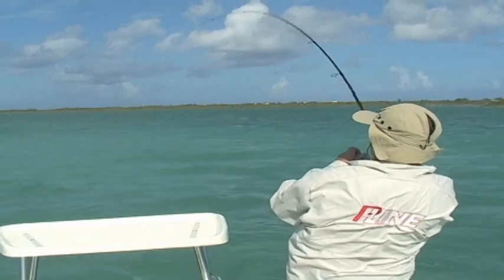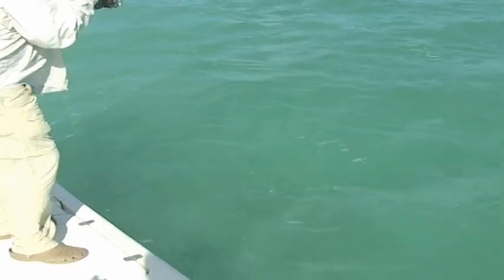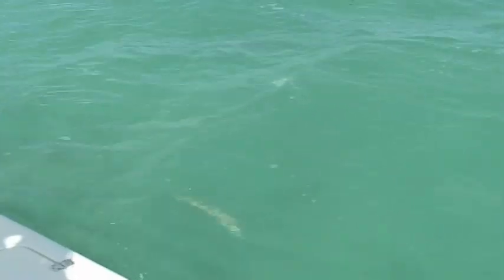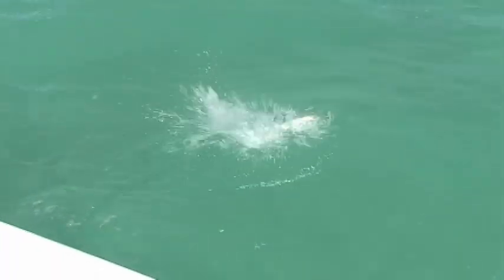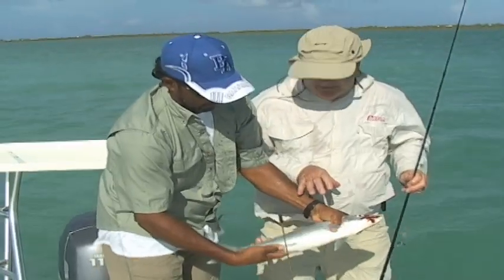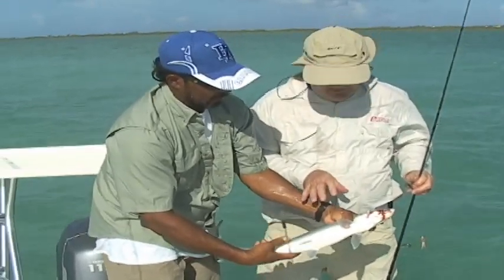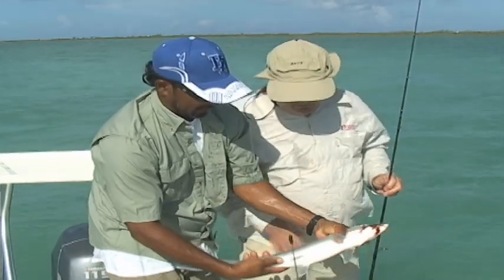Oh, this feels like a better fish. Fish on. This is a good fish here. That's just a nice bone right there, but they get bigger than this, and they're going to be smaller than this, but this is a nice quality fish right here. Nice bonefish. We're getting back in the water.